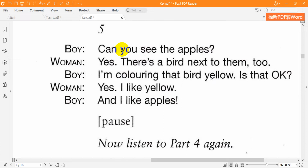5. Can you see the apples? Yes. There's a bird next to them too. I'm colouring that bird yellow. Is that okay? Yes, I like yellow. And I like apples.